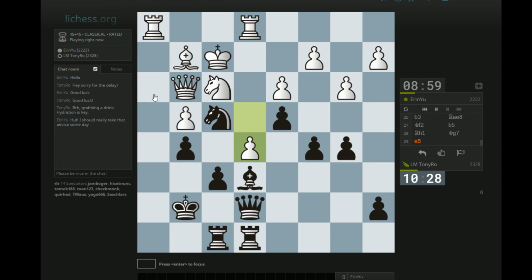Okay, he can go queen h2 there too, without playing rook takes e8, I suppose. So bishop d5, e takes, and then there. Suppose in that case I have rook h8 though, don't I? So that's the point of taking on e8 in the first place.